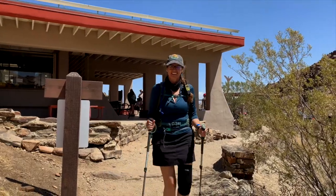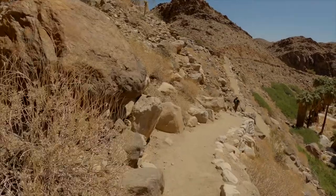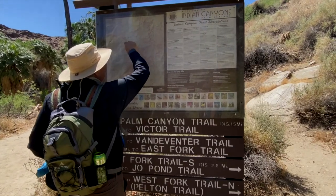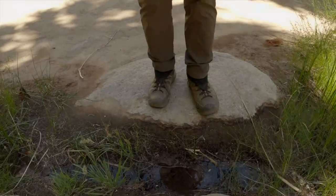The most difficult option would be to do it in reverse. All right, we're starting at the Palm Canyon hike, another very, very popular hike. Let's see how we do. Palm trees only can survive with their heads in the sun and their feet in the water.